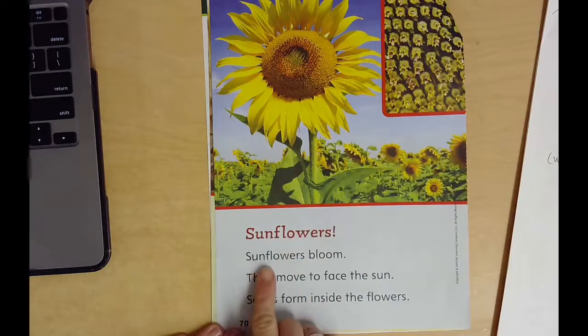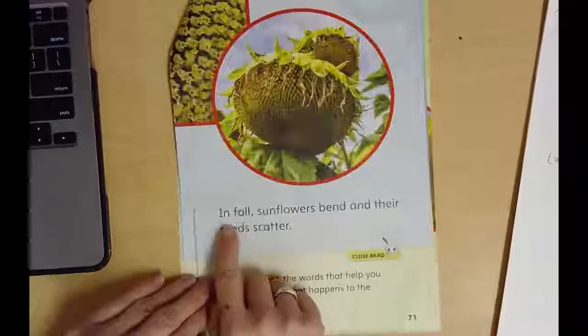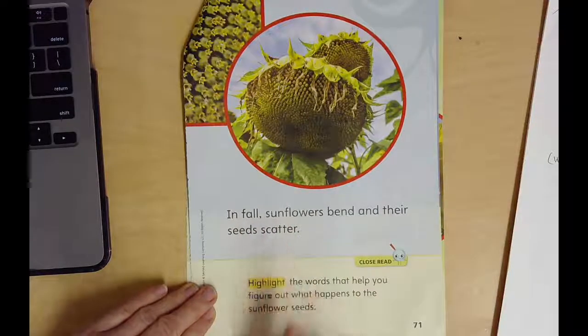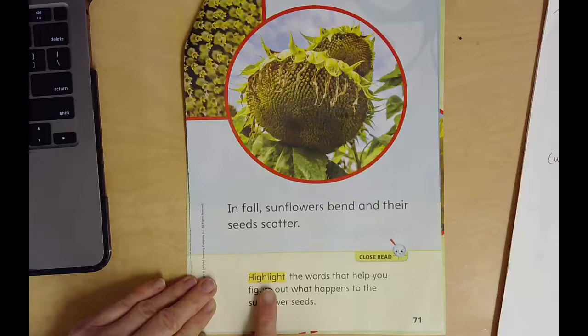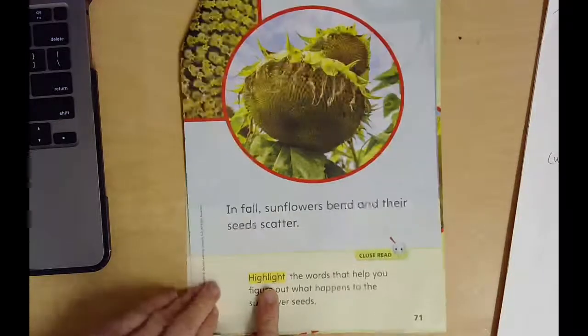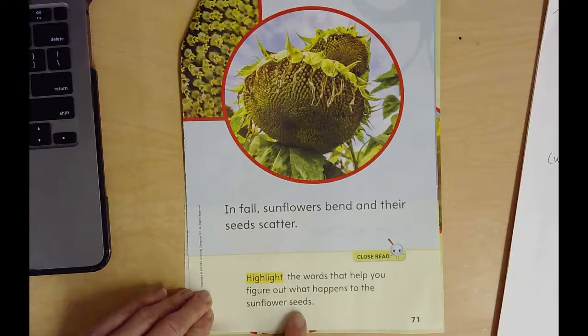Sunflowers bloom. They move to face the sun. Seeds form inside the flowers. In fall, sunflowers bend and their seeds scatter. Here's where you would need a color. You might not have a highlighter at home, but as long as you have a color of some kind, highlight the words that help you figure out what happens to the sunflower seeds.